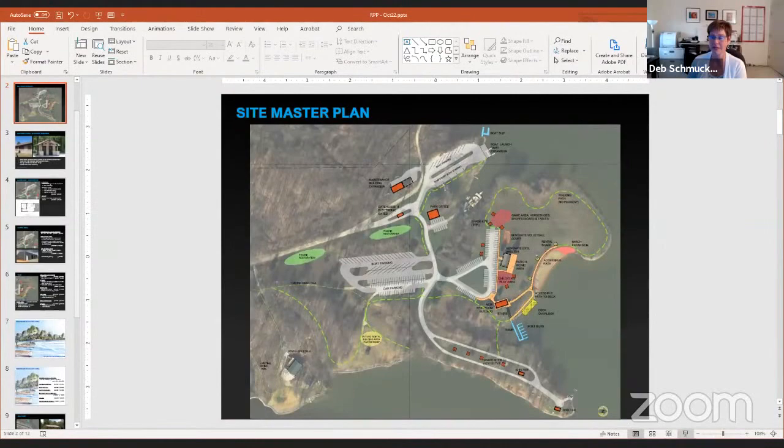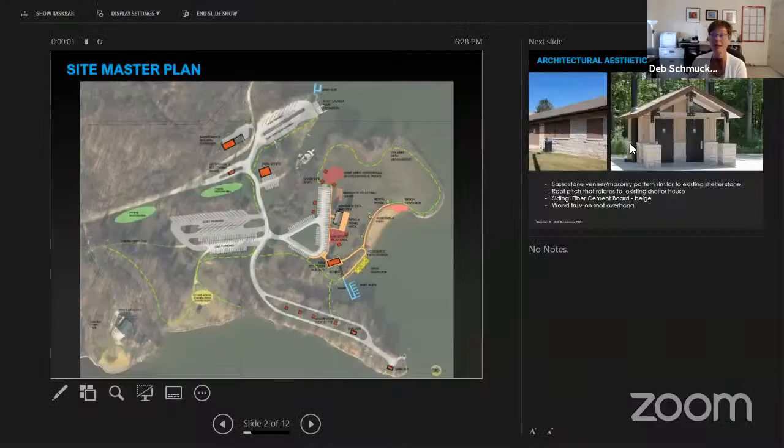Let's see here. Where did my other, there we go. Now I got to swap screens here real quick.